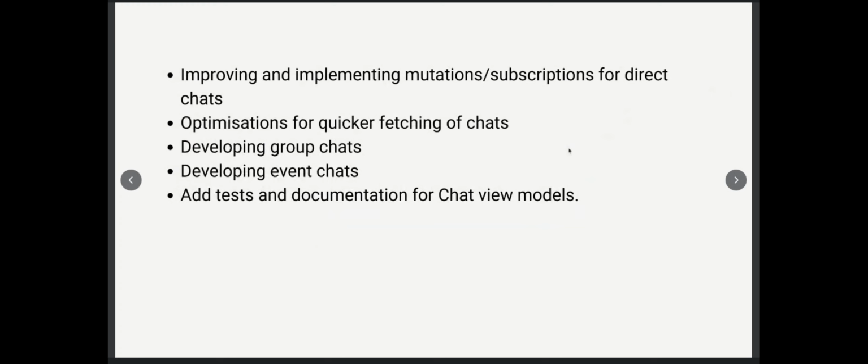And these will be our next steps towards our completion. As of now, that would be improving and implementing the mutations and subscriptions, where bug fixes are needed. After we do that, there will be optimization for quicker fetches of the chats, and we'll be moving on to group chats and event chats. Since direct chats will already be implemented by then, the group chats and event chats will be relatively easier with minimal code. And finally, we'll go on with the testing and documentation of all the new models.